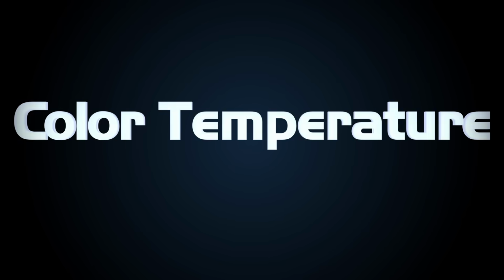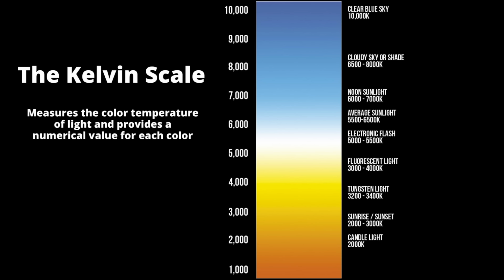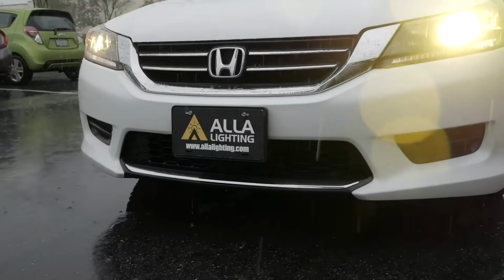Finally, an adjustable bulb will help you optimize the beam pattern. Spec 3. Color temperature. What is color temperature? For the automotive lighting industry, one of the important ratings of light quality is color temperature. A higher color temperature, like 10,000 Kelvin, appears blue and looks cool, which is very popular in off-road use and trade shows. A lower color temperature, like 3000 Kelvin, appears yellow.